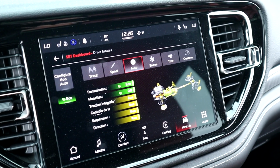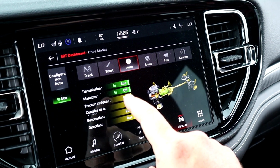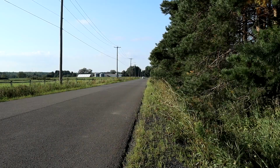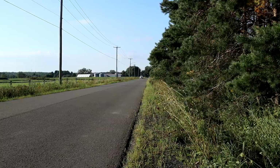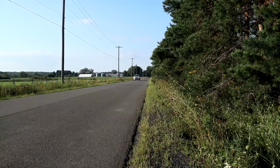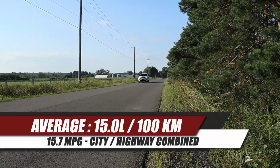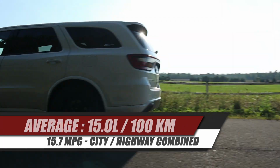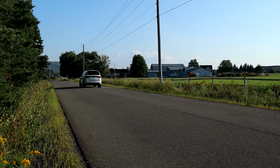This Durango Hellcat, I've been using the Auto Eco mode a lot this week. It makes a big difference. When you're using the Eco mode and you drive normally, I was averaging around 15 liters per 100 kilometers this week. But if you have some fun in sport and track mode, you can easily do 20 to 25 liters per 100 kilometers. Obviously, this Durango is not good on the fuel economy side.